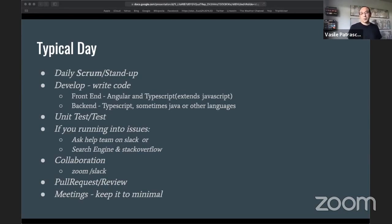What task you're going to work on, any issues that need to be addressed. And usually, if there are any issues, we're going to talk about them at the end of the daily scrum. And usually I moderate those discussions so that we can get to the right solution.